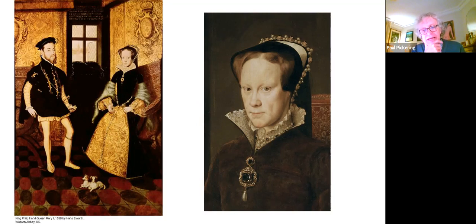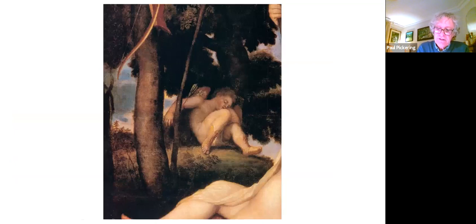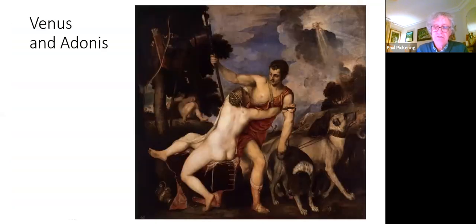And she may actually be wearing the pearl of great price, this wonderful pearl that eventually ended up in the hands of Burton, the actor, who gave it to Elizabeth Taylor. It's one of those jewels that survived. And there is Mary. And Philip was installed in London with Mary when Venus and Adonis arrived.